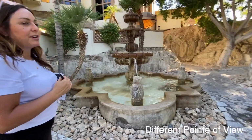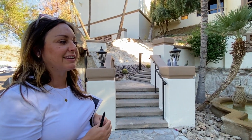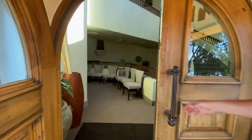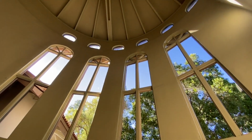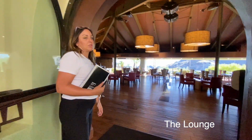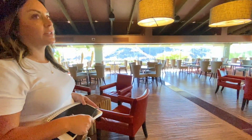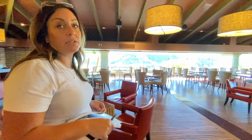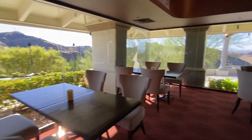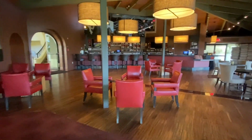So this is Different Point of View. This is the most popular feature of the resort, for weddings and locals and resort guests. You can come enjoy some appetizers and cocktails. This area is reserved for private functions. It can be exclusive, so sometimes the restaurant's completely closed if someone buys it out for a private event. A lot of companies do that. But then the outdoor area, you just open the doors and people can flow in and out.